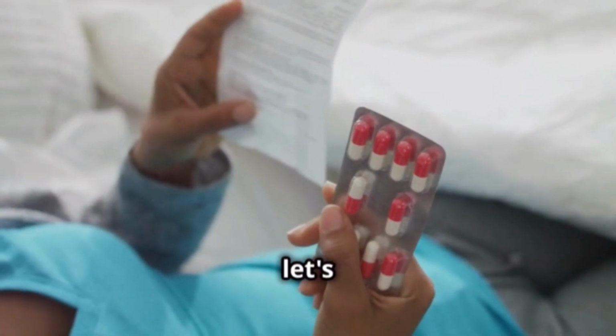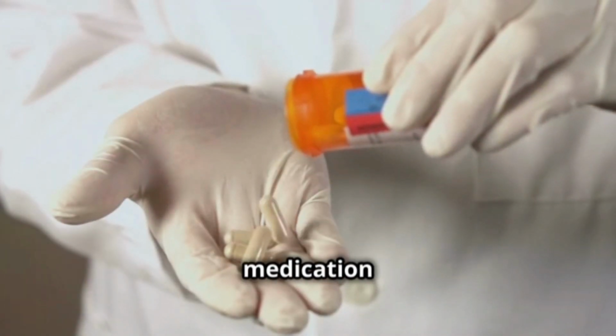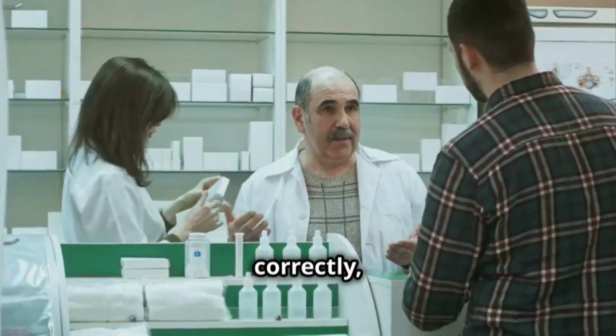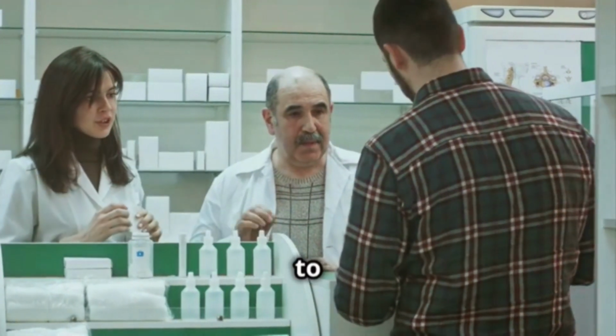To finish, let's go over the key points. Carbamazepine is an essential medication for many people with epilepsy and other conditions. Take it correctly, pay attention to the side effects, and you'll be on the road to successful treatment.